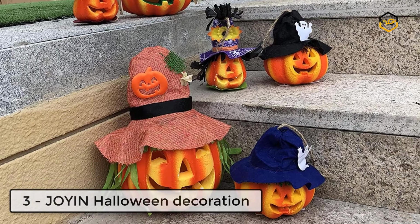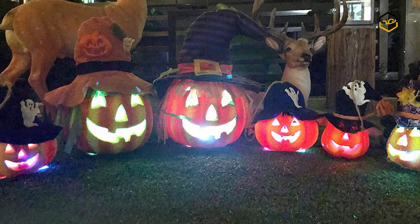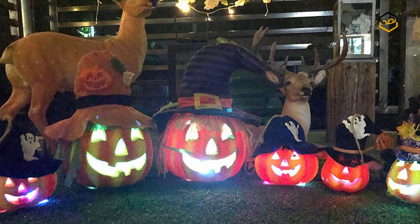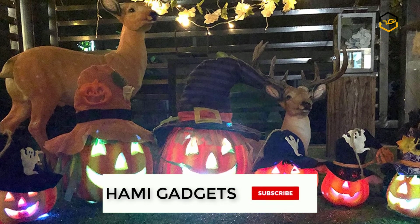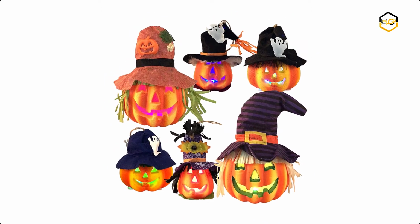At number 3 we have Join Halloween Decoration. One 12-inch pumpkin with purple witch hat, one 12-inch pumpkin with orange witch hat. Two 6.5-inch pumpkins come with black and purple witch hats. It is perfect for Halloween theme party, holiday indoor-outdoor decorations, Halloween displays, haunted house decorations, etc.